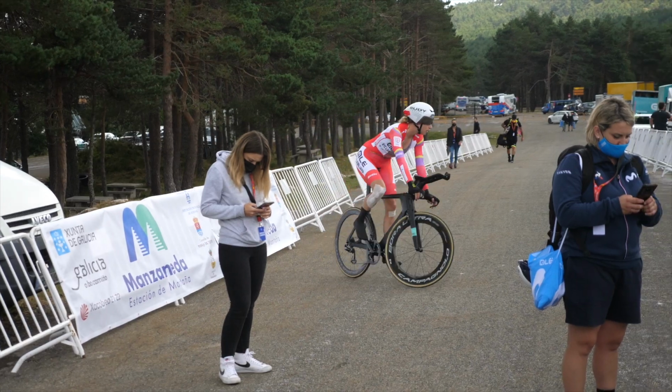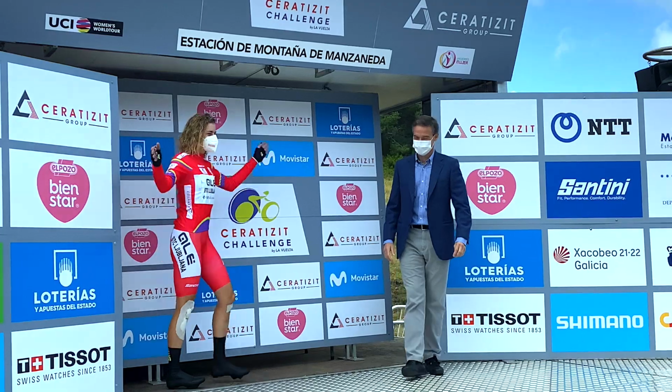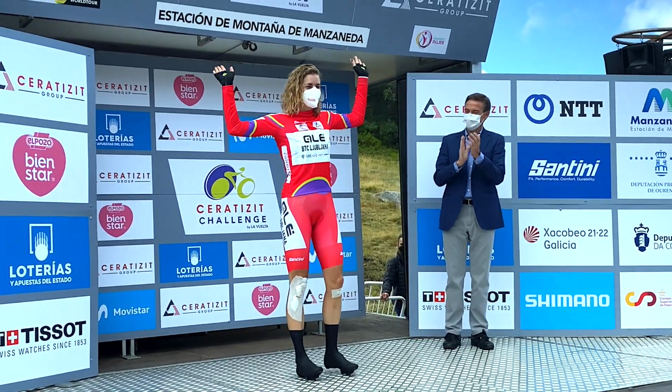I'm really happy. I mean, it's an uphill time trial. I don't have the shape of a climber, so I think I can be really happy. And also, my legs were still going very fast, but these peaks were missing. I think this was a big gap from yesterday, so I couldn't go that much into an anaerobic state as maybe I would usually, so I'm really happy.